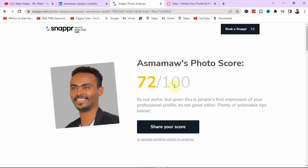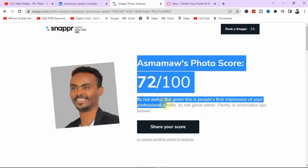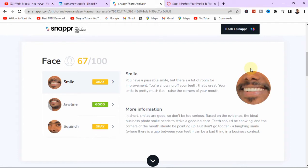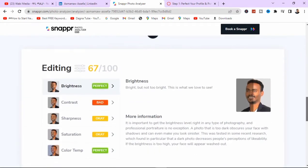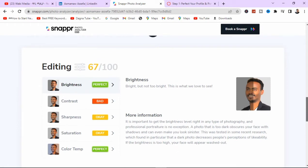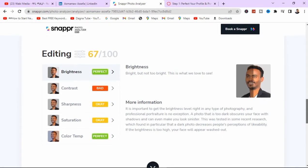That is, it's not awful. It's not helpful, but this is people's first impression of your professional profile. It's not great either. Plenty of action tips below. You can see here different parts of the score. For example, face is 67 out of 100. The smile is okay, jawline is good, squint is okay, and composition is 82 out of 100. Editing, 67 out of 100. Brightness is perfect, but the contrast is very bad, and the color temp is very perfect.